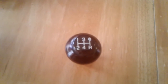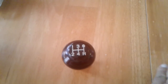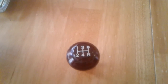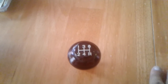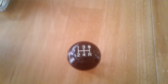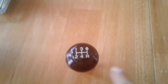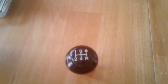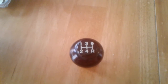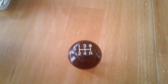What I'm talking about is back in the day, before I was born even, when they would manufacture manual transmission cars or trucks, they didn't put the pattern on the knob. They put the pattern on the dash, somewhere close to where the radio is, or around the AC controls and stuff, and that's where you found the gear pattern.